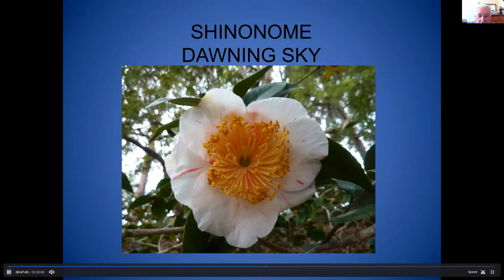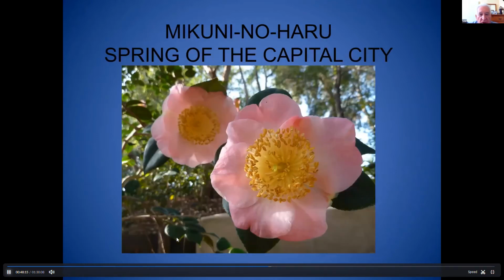Gerbi says this is extinct, but there's a nice cultivar growing in the Huntington, and they're propagated. And this one's called Dawning Sky in English. Again, this is nicely shaped. A higo tends to be kind of triangular like that with three big petals. This is why they're not going to win in a medium japonica class in the singles, because they're single and irregular, but they're an interesting addition to the hobby. This one, Miyako no Haru, Spring of the Capital City, is another example of a higo camellia.